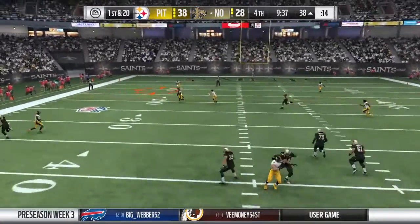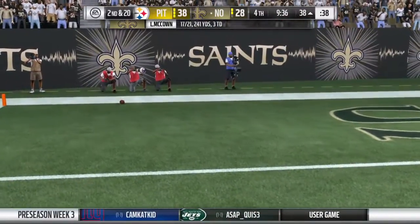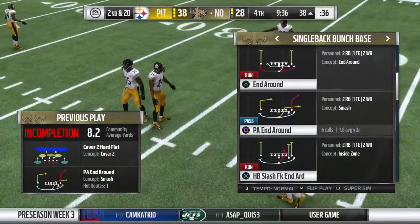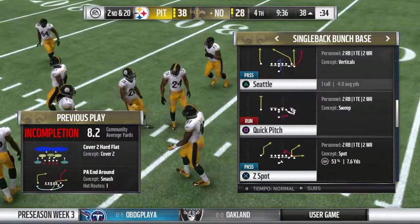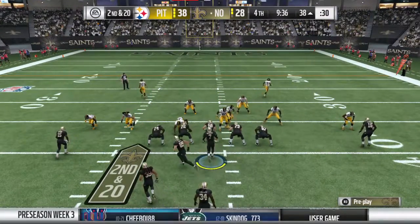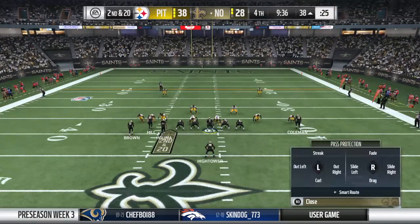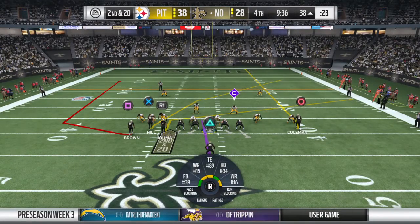It's McCown. And it's incomplete. Took a shot, couldn't connect. It's a tried and true formula, and I don't think it'll change for as long as we play football. If someone's trying to throw the ball and you can put pressure on them and make it tough, that's only going to help your defense. Yeah, he's been hurried. He got rid of it before taking the hit, but incomplete.